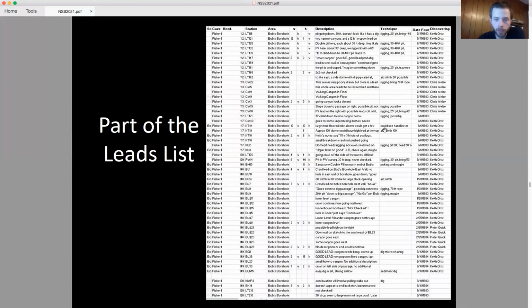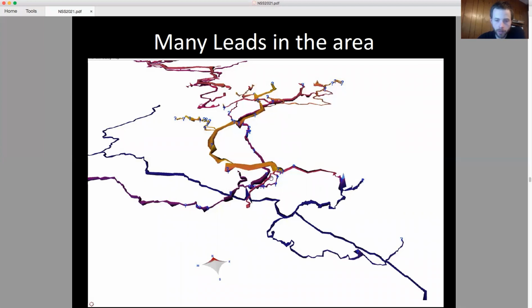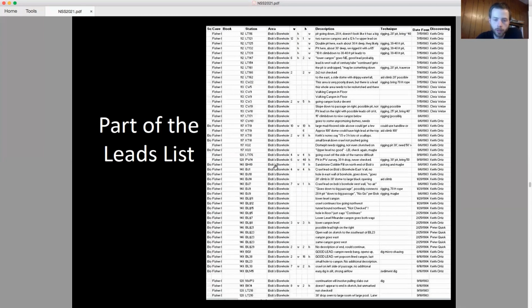This is just part of the lead list for Bob's Borehole. This is about half of it, so a lot to do. By the way, getting out here from the historic entrance, after all that rigging to make it a safe camp trip, takes about 6 or 8 hours to get to camp. So hopefully we'll be doing a longer camp trip, 3 or 4 nights, so we can take full advantage of the new effort pretty soon, maybe in Labor Day.